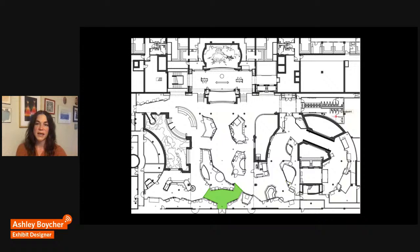Nevertheless, I think that once you all have a chance to see it, you will also find Venom to be a small but mighty exhibition, kind of like that scorpion mouse.